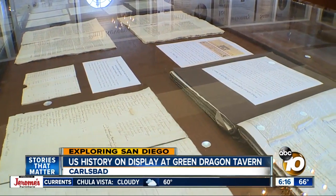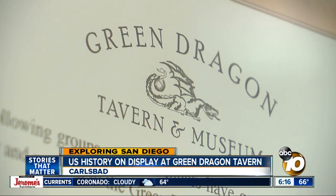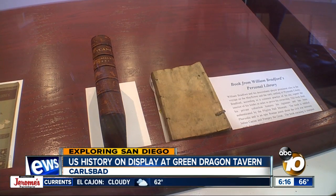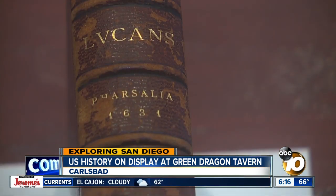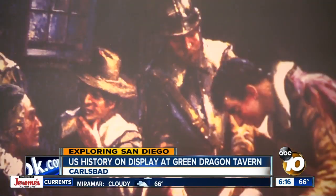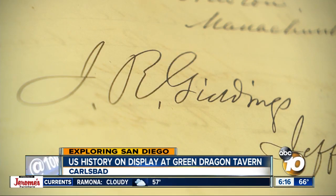There's a lot of great ways you can really bring that history to life, and that's a big part of what we do. The Green Dragon has dozens of items spanning America's early history, from the Pilgrims. This is an actual signed book from William Bradford's personal library. So we're talking about Mayflower pilgrims. To the Revolution, including the actual signatures of 14 people who signed the Declaration of Independence. This one is signed by Benjamin Franklin himself.